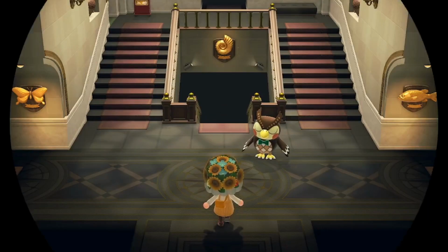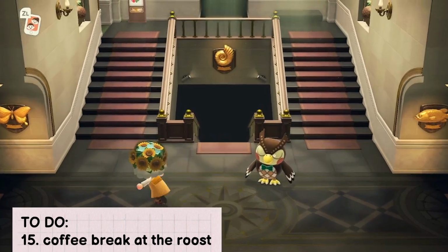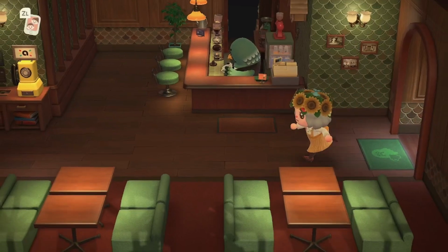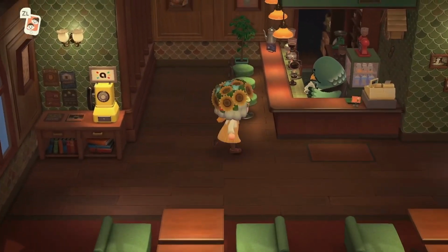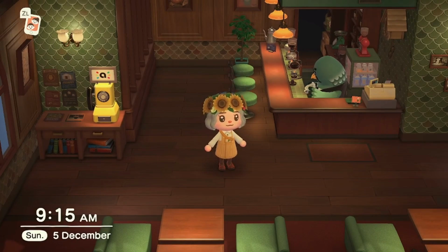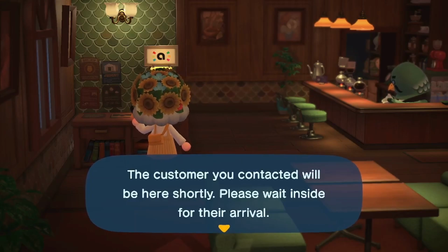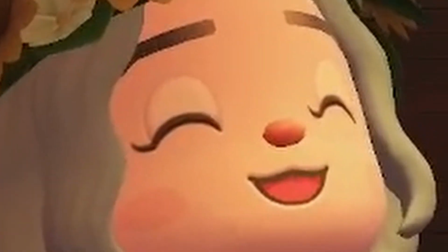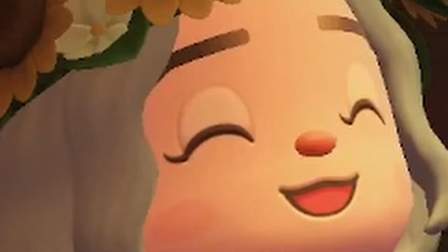The last thing on the list, and this is more in the I-will-do-this-every-day category, is obviously taking a coffee break at The Roost. This is a must, at least to go and check if there are any cute NPCs here. I haven't seen anyone. I think this is the second or third time I come in here and no one is here. Should we invite someone with an amiibo card? Well, obviously I had to invite Marty here, not me arriving to the Sunreal party like 8 months later.